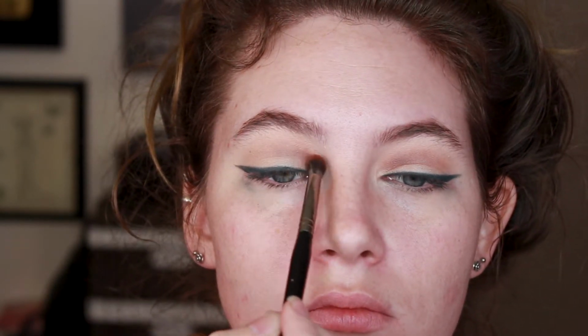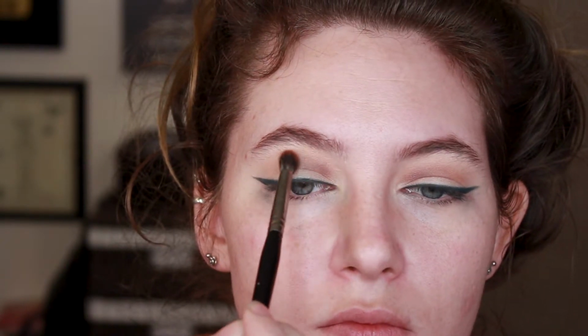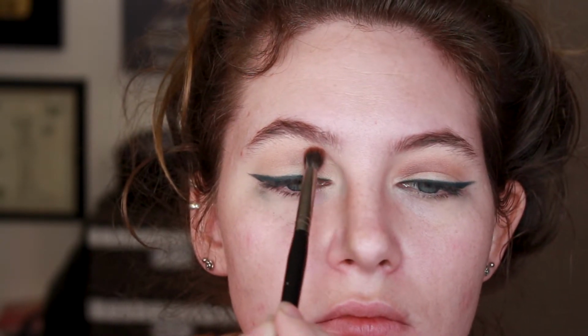And once we've got that dark brown color placed where we want it, I'm going in on a slightly larger, a bit denser, fluffy brush, and then just really, really lightly I am going over the edges of it just to buff it out and try and get the smoothest transition that I can.